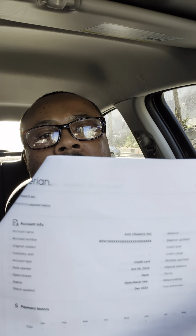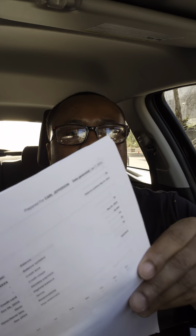So today, we're going to go over the second product that's offered by Ava. You can go to this website called meetava.com. We're going to go over the Ava card that builds credit using less credit. And right here, as you can see, this is a copy of my Experian credit report. I'm going to take a picture of it and upload it on my page so you guys can see. I'm going slow motion so you guys can see. At the bottom, they got their contact information.